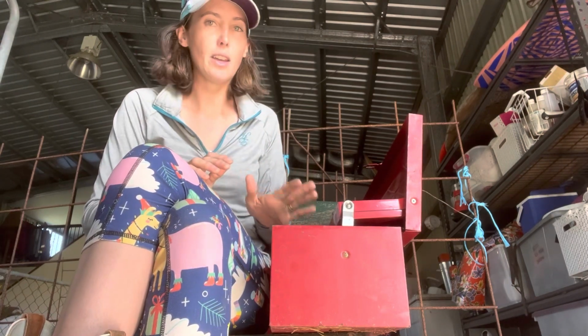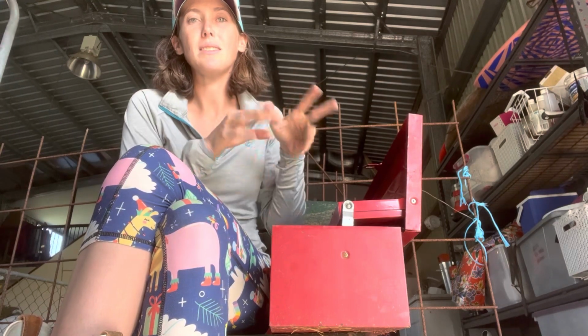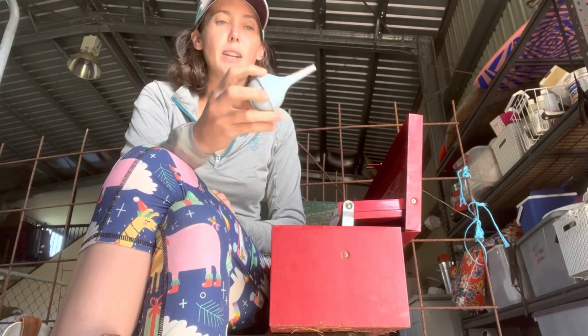But gloves, I think, are a must, especially because I've got my children. I don't want to be getting my hands all gooey and then having to pick up the baby or something like that. I have a little nasal aspirator.